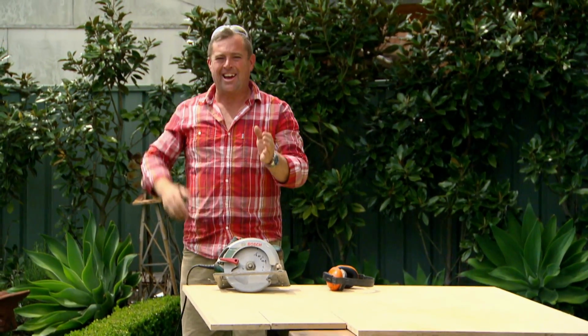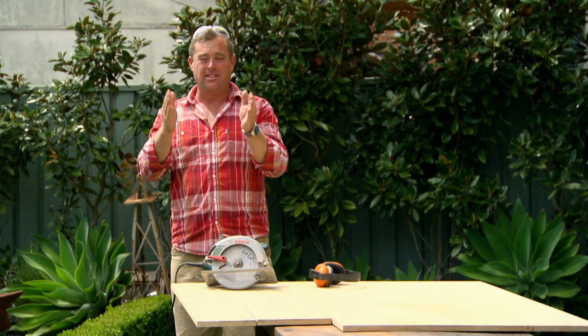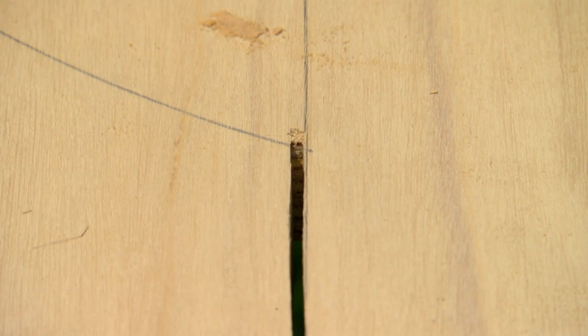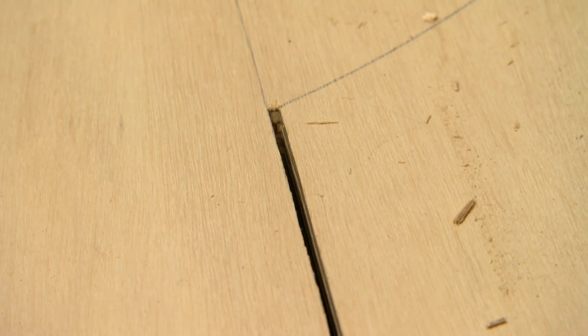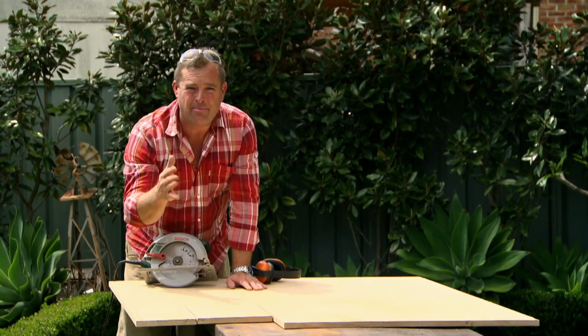Now, when you're making a cut, it's always a good idea to cut on the outside of your line. That means that you're not getting rid of anything you want to keep. You can see here that my cuts are about 2 or 3 mil wide. If they were inside the line or on the line, it would change the width of my board by up to 5 or 6 mil.